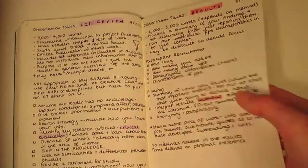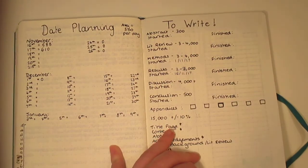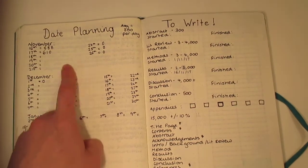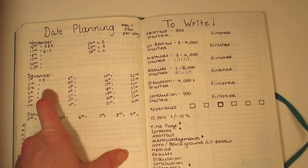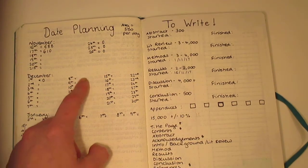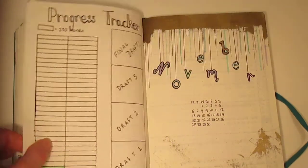Dissertation stuff, that's really boring, you don't want to read that. And this is all kind of a log of where I am and where I'm at. I haven't filled these ones in because I didn't do any work. So that's really depressing, and it's now the 3rd of December and I've realised that I've got 15,000 words to write by the 9th of January, and that makes me want to cry.